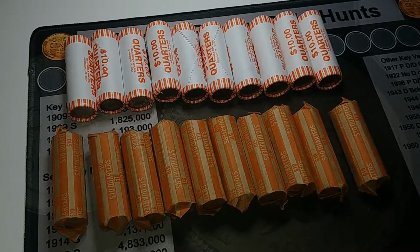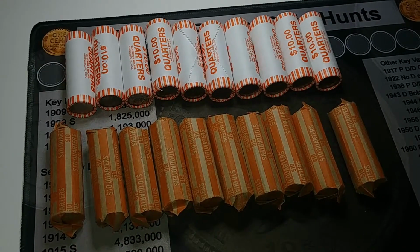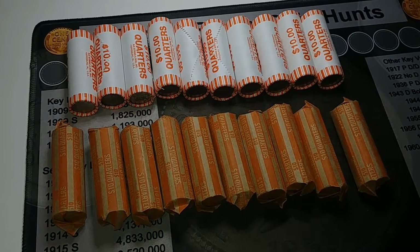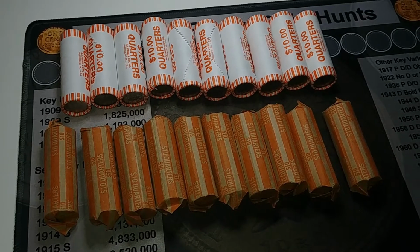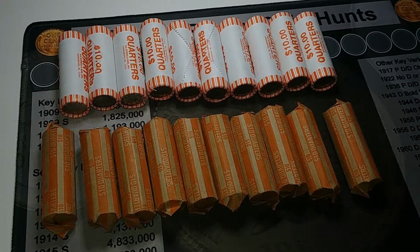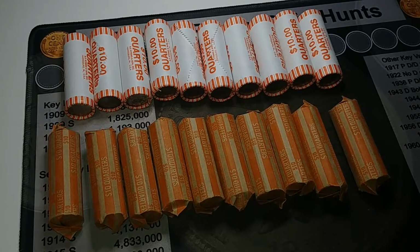Alright guys, we're back with a quarter hunt. I got $200 in quarters, 10 of them machine wrapped, 10 of them customer wrapped. They are circulated. I did check the ends. One of them was a 2009, so that's interesting. But I'll start with customer wrapped and I'll bring you in on the first find.